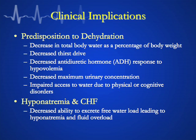Some of it I already talked about, that there is decrease in total body water as a percentage of body weight as we get older, because there is increase in fat. There's decreased thirst drive, decreased antidiuretic hormone response to hypovolemia, decreased maximum urinary concentration, and impaired access to water due to physical or cognitive disorders, which can happen in patients who are in the nursing home. So you have problems concentrating urine. You and I, if we don't drink fluid for 48 hours, we are able to concentrate our urine, but that doesn't happen in older patients. So the concentrating ability is diminished. That's why older people are more prone to dehydration, especially hypernatremic dehydration.